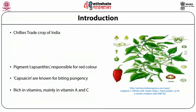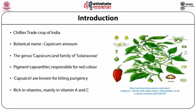Chili is one of the most important trade crops of India. It's grown almost all over the country. In the world, there are more than 400 different varieties of chilies. It's also called hot pepper, cayenne pepper, sweet pepper, bell pepper, etc. The botanical name of chili is Capsicum annuum. Different varieties are grown for vegetables, spices, condiments, sauces, and pickles.